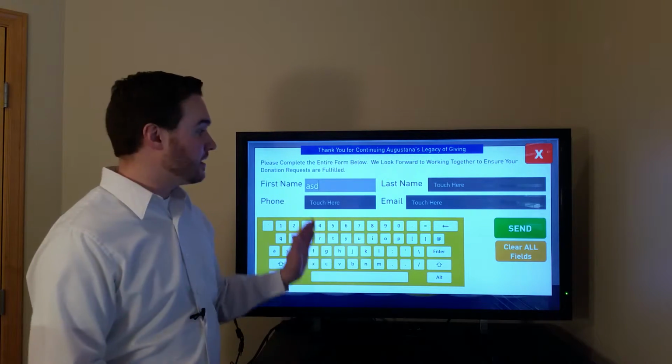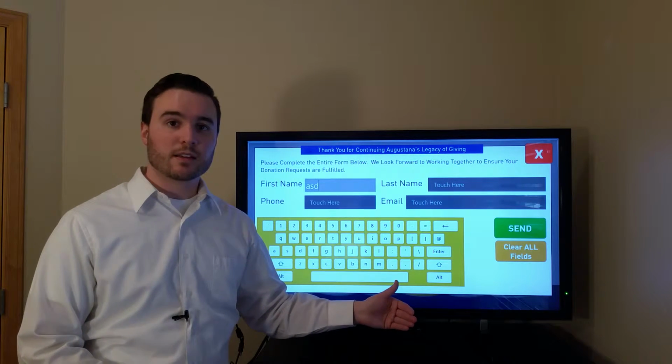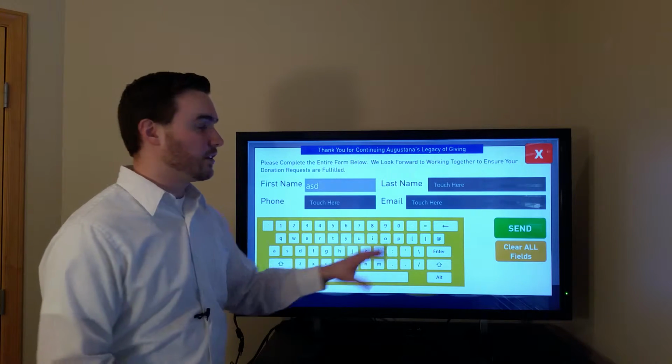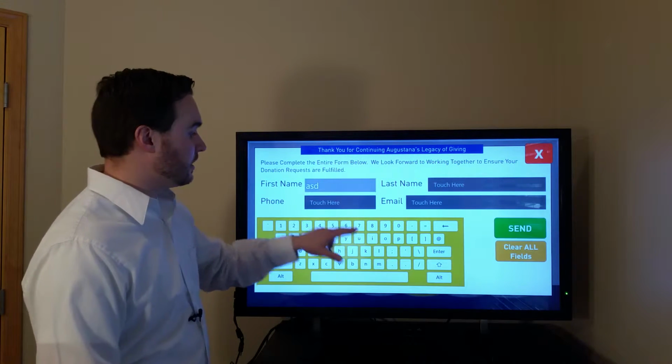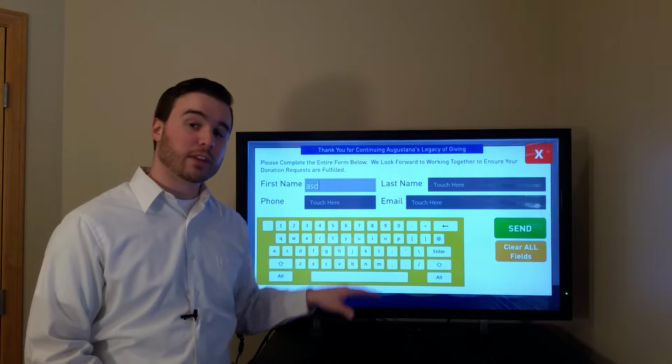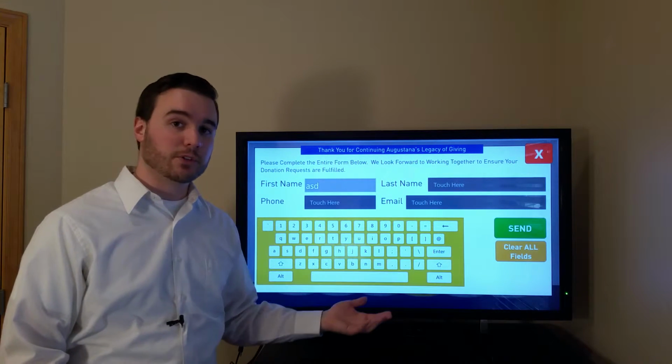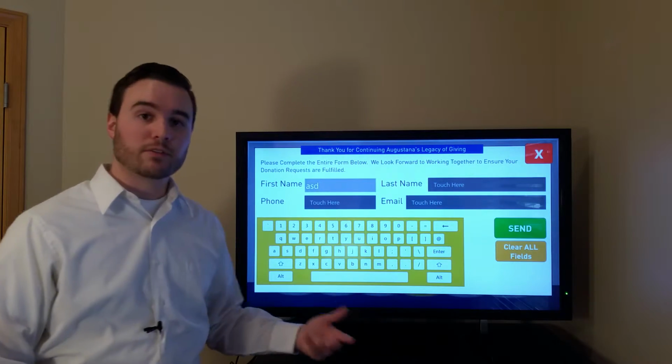Interaction is key, and this is a great way to measure your success by receiving emails directly from the display of people that are touching through the menus. We can also log every single touch within every single button, allowing you to see which menus receive the most attention and create reports from that point.